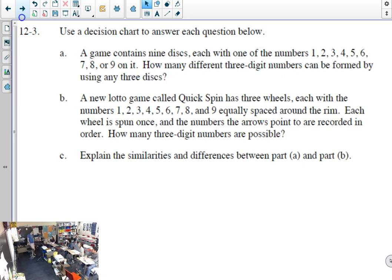Each with one number, 1 through 9. So it doesn't really matter that there's 9. It's just based on numbers 1 through 9. Numbers 1 through 9 are floating around in a pool or whatever you want to think. How many different 3-digit numbers could be formed? Wait. 9, 9, 9? You gotta think about this. You pick one disc for the first number, one disc for the second number. Oh, one fewer, because you're eliminating them. That's weird.